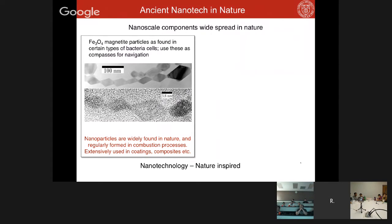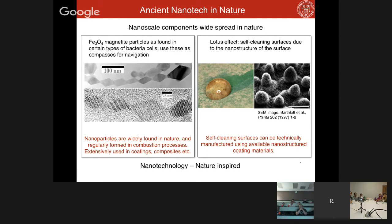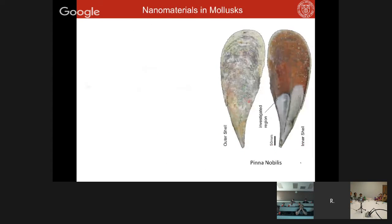And while we can engineer things on the nanoscale in ways never before possible, nanotechnology is still an ancient thing. Nature's been using nanotechnology for a long time. One example I found was the magnetotactic bacteria. Within it has organelles containing magnetic nanocrystals that it uses for navigation. I also found an example of the surface of a lotus leaf that has nanoscale structures to make hydrophobic surfaces for a self-cleaning process.